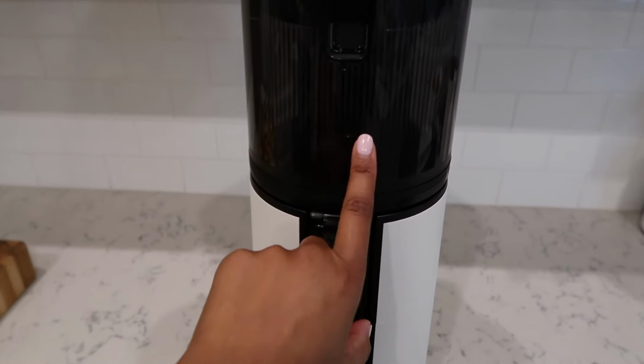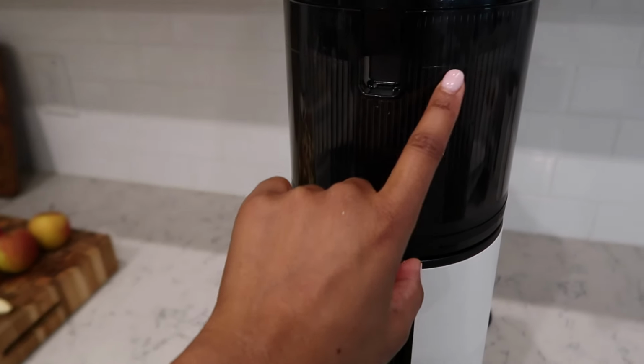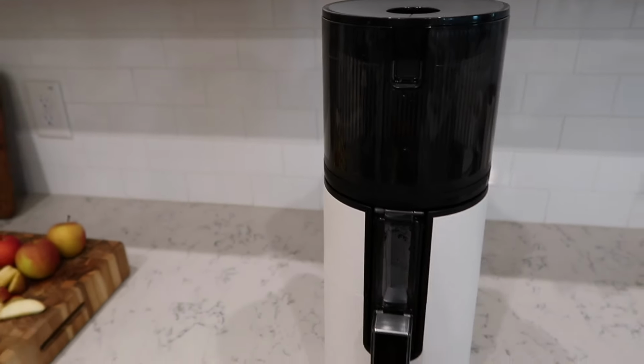I'm going to fill the chamber up. You can fill it up to this line right here. So let's get our apples added.